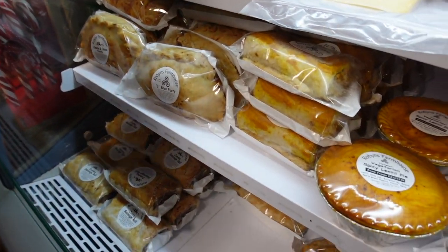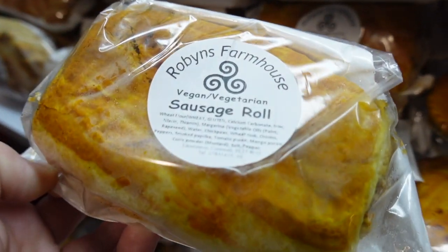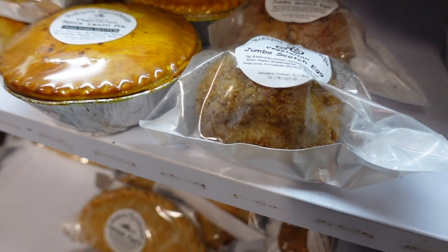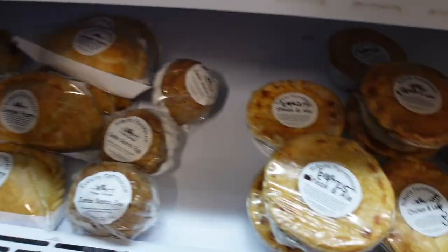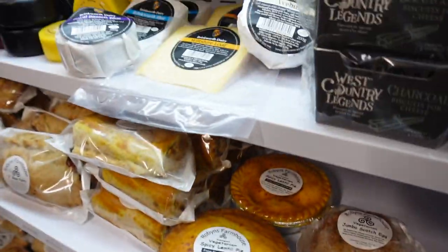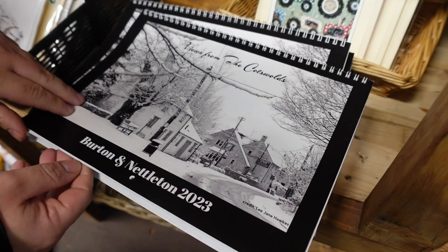Pasty. Look at that. Vegan sausage roll. The cheese. Vegan ham. Vegetarian scotch egg. Steak and ale. Sorry, Scotch egg. I love it. Look at that, the local area.